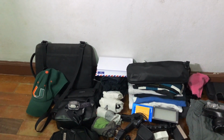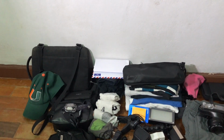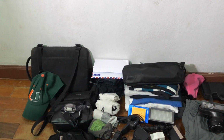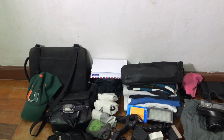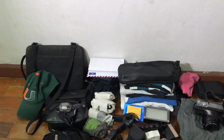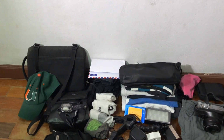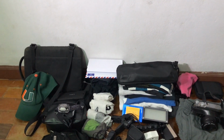Next to that, to the right, I've got an envelope and I've got a bunch of papers. The envelope has all my itinerary in it. It's got all my paperwork, like my Burmese visa. It's got, you know, my hotel reservations and that kind of thing. And then I've got a copy of that I keep in a separate place.